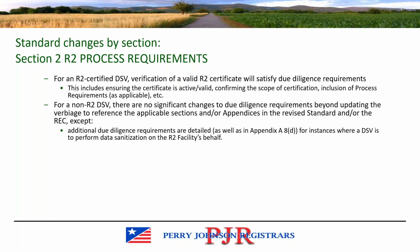In R2V3, the use of an R2V3 certified downstream vendor allows an organization to streamline their due diligence process. All you need to do is verify the R2V3 certificate is valid, that the scope of certification aligns with the materials you're looking to send them, the types of processing you're expecting them to complete on those materials, things like that. And that the applicable process requirements have been included. Again, that would be on the certificate itself.